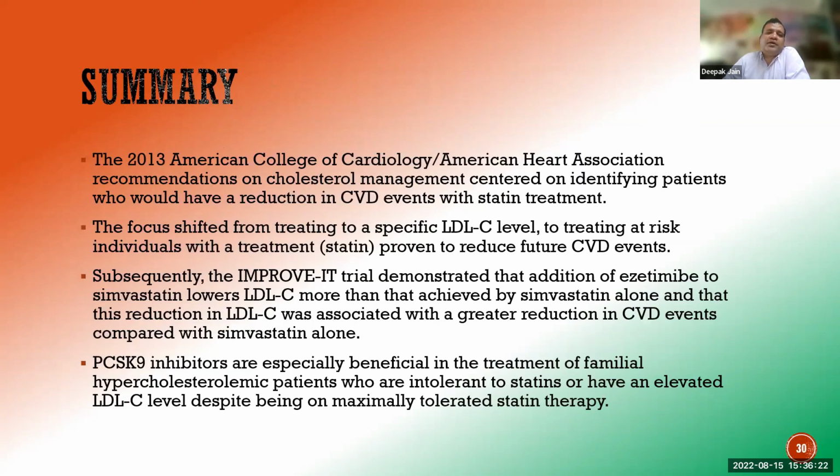In summary, the 2013 American College of Cardiology and American Heart Association recommendations on cholesterol management centered on identifying patients who would have a reduction in CV death events with statin treatment. The focus shifts from treating to a specific LDL level to treating at-risk individuals with statins proven to reduce future CV events. Subsequently, the IMPROVE-IT trial demonstrated that addition of ezetimibe to simvastatin lowers LDL cholesterol more than that achieved by simvastatin alone, and that this reduction in LDL cholesterol was associated with a greater reduction in CV death events compared with simvastatin alone.